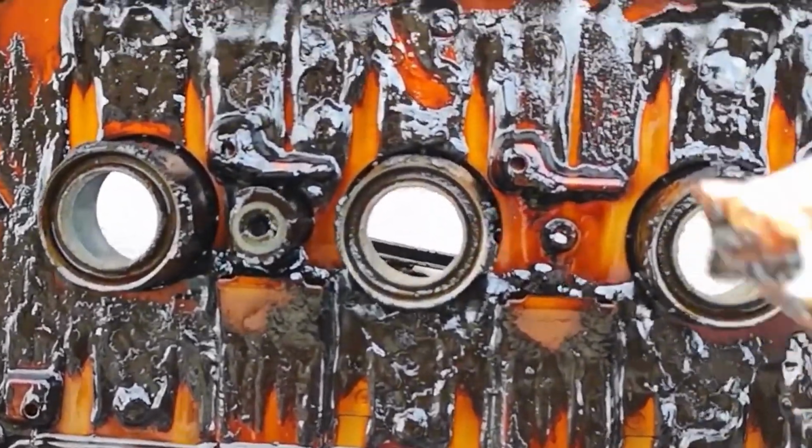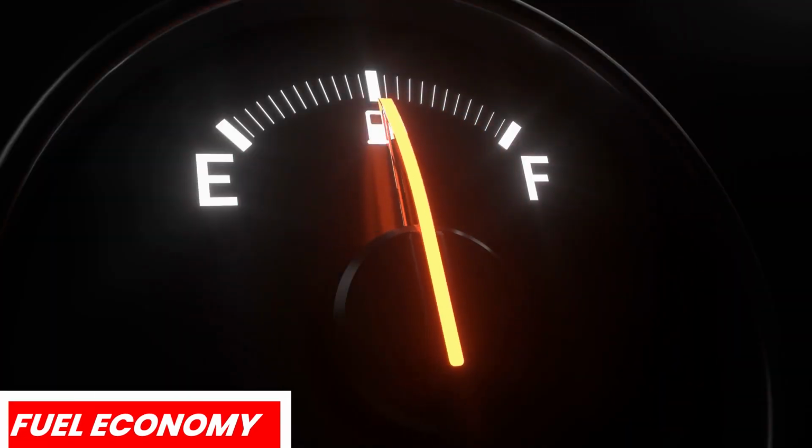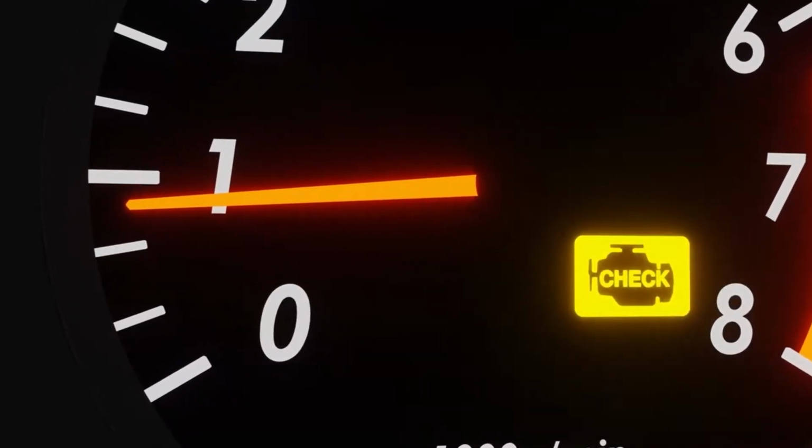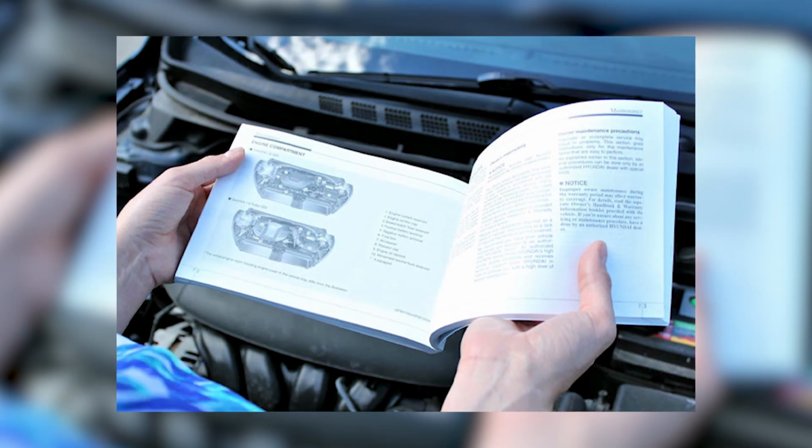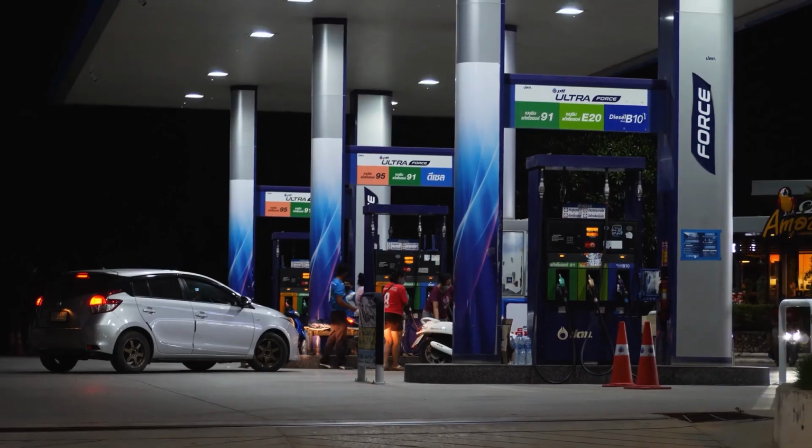Over time, this mistake causes carbon buildup and reduced fuel economy. In worst cases, the engine can go into limp mode or fail entirely. Always check your manual and buy fuel from trusted stations.